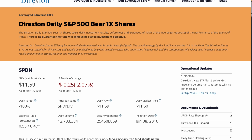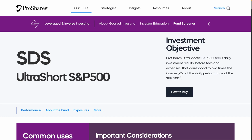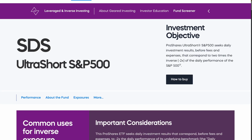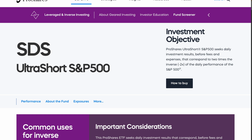And by the way, this is the smaller of the 2 ETFs. This one has roughly a market cap of $204 million versus about $1.2 billion for the ProShares one. So the next one I'm going to look at is the ProShares SDS Ultra Short S&P 500. This is the 2 times inverse S&P 500 performance. And this is the only one that I could find that's the 2 times. Direxion doesn't seem to have a minus 2 times one.